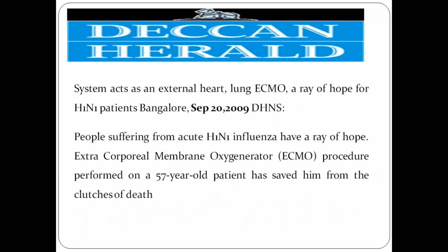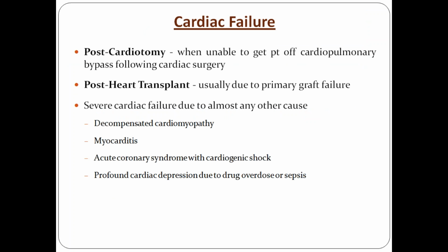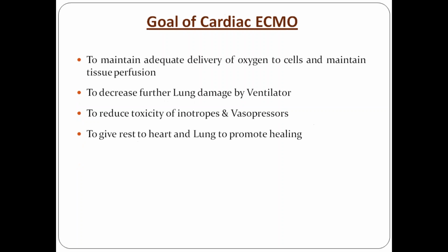And suddenly it picked up in India also. When H1N1 influenza came in, it was written up in different newspapers, on what is ECMO, that it takes over the function of the heart and the lungs. The indications you've already gone through, so I will not repeat that. Refractory arrhythmias, PE, and it has been used. See, conventionally sepsis was not an indication for ECMO. It was a relative contraindication, but there are several case series of ECMO used in septic shock.